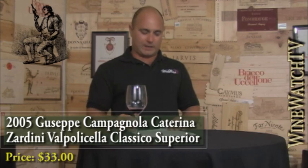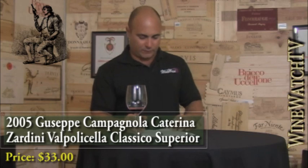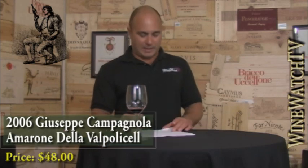All right, Giuseppe Campagnola, Caterina Zardini, Valpolicella Superiore Classico. And this wine definitely showing signs of being open for a couple days. Dark black pepper spice, clay, minerality, dark cherry fruit. Maybe he's lost just a little bit, but still showing pretty good. A nice, smooth, easy drinking Valpolicella. Lovely red cherry fruit. Good freshness still in that light floral nuance and clay showing on the finish. Very good stuff.